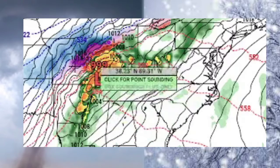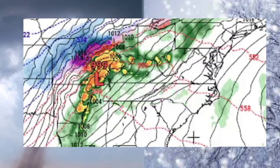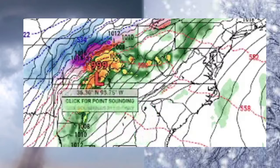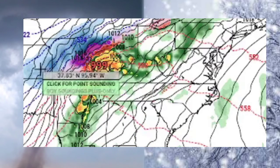If the instability that's in place right now can move out quickly enough, this means we might get a break from the storms. Maybe some sunshine might peek through the clouds, making the atmosphere more unstable, which ups the chance for more severe storms to move through.